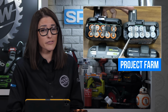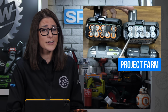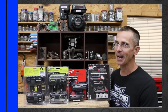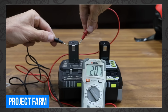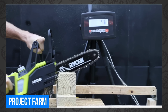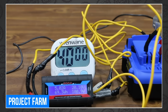If you've ever watched a Project Farm tool review, you know Todd is obsessed with testing the claims of power tool manufacturers. So when they started releasing high output versions of their batteries and making some pretty insane claims, naturally, he was going to test that. Specifically, he gathered high output batteries from Cobalt, Ryobi, RIDGID, and Milwaukee and proceeded to put them through testing hell like only he can. He hooked up a myriad of testing gear and then ran the batteries on high drain power tools like chainsaws, circular saws, shop vacs, and leaf blowers. So did the high output batteries deliver on the promises of their marketing departments? Well, only Todd has the answers, and you can find them at Project Farm.